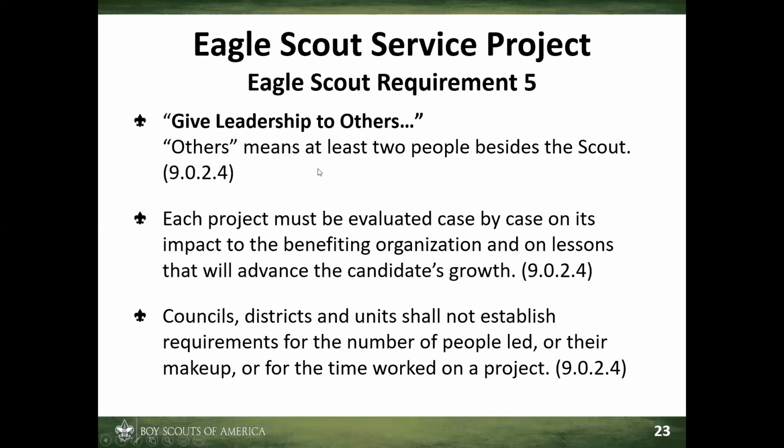Some projects I've seen, like one of the scouts in our troop did a cleanup at Bornhava school, and we probably had 100 people there, including Harrison Phillips, which was really cool to meet him.